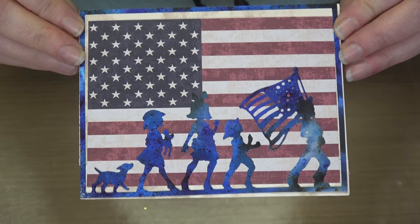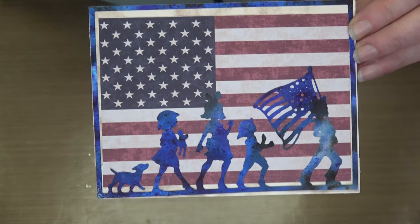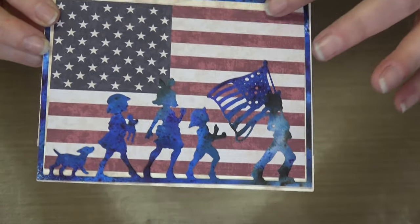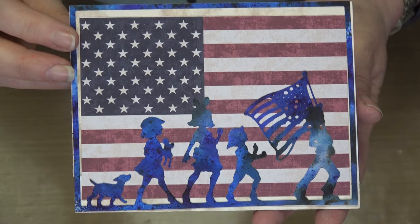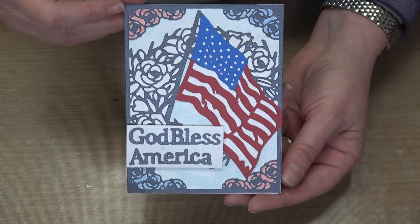So here is the first card. How cute is that? There we go. How darling is that? So this is paper. I think it's probably a napkin or paper. She found something. And then here is one of the dies. Okay, sample number one. And this is Claire, I think. Yes, Claire. And sample number two is James.